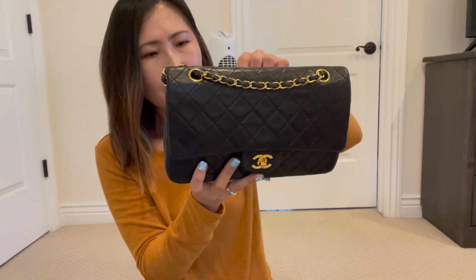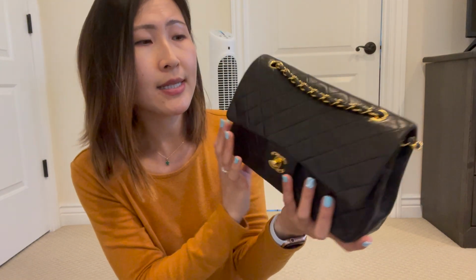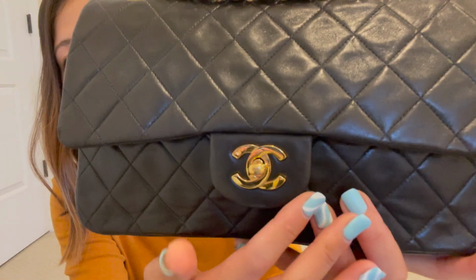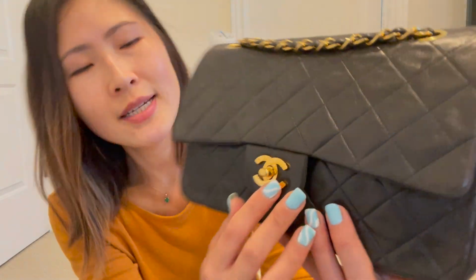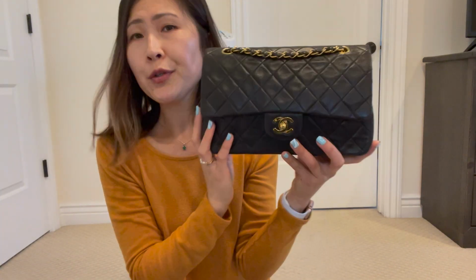I don't know if they had gone and had this fixed up or anything, but it just looks really nice. It was also listed as very good condition. And if you look at the hardware, look at how shiny that is. Honestly, I don't really see any scratches on here, which is amazing. I don't know if it was brought into Leather Surgeons to get cleaned up a little bit before they rehomed this, but it's just beautiful.